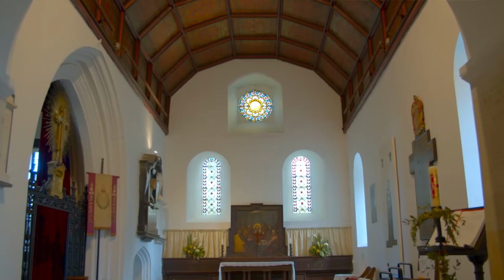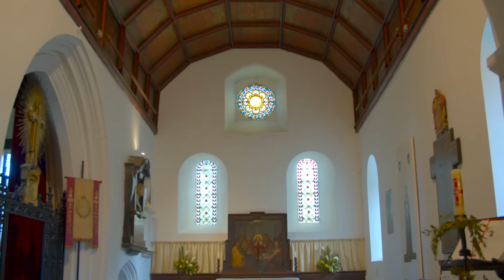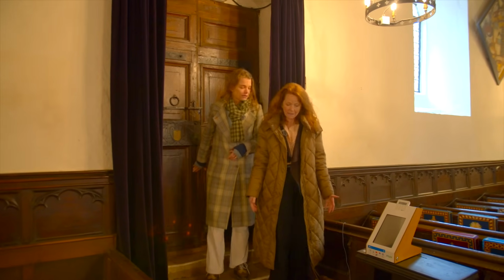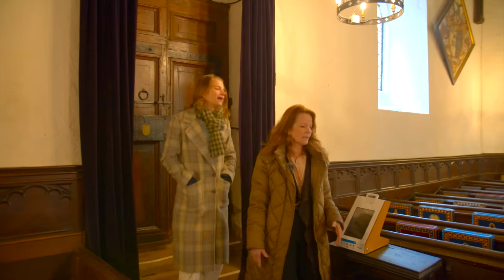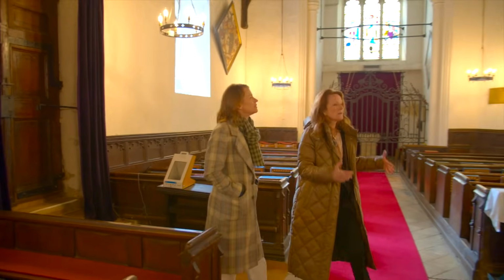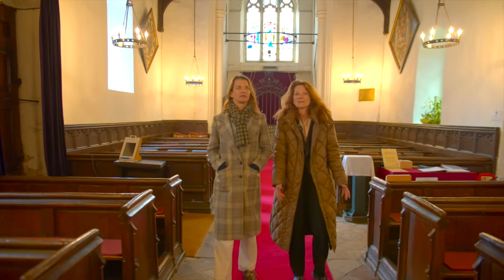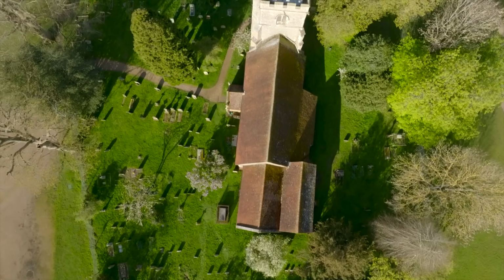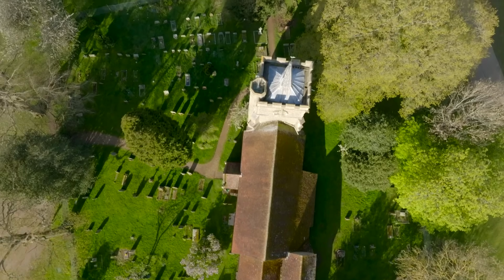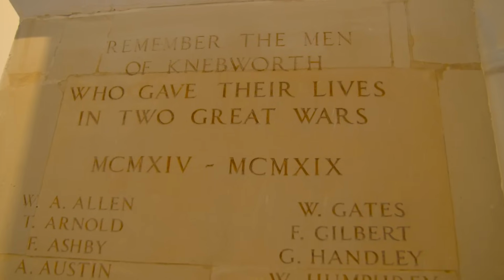Now watch your step into this ancient old church. This is St. Mary's, and of course this is much older than Knebworth House. This goes back to 1190. The bell tower was a later Victorian addition, but the nave of the church here is ancient, it's phenomenal. We have regular active services here, and we have memorials, lists of those who gave their lives for the Great War.